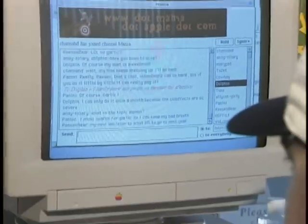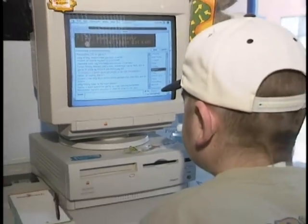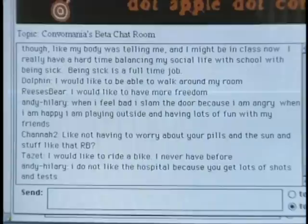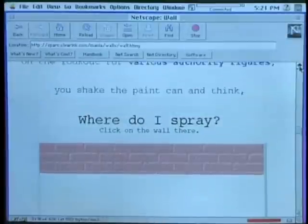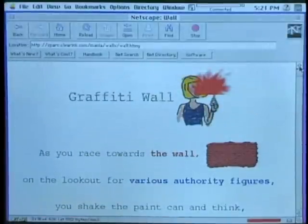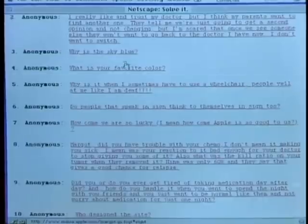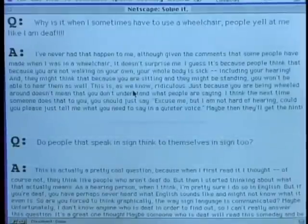The ConvoMania website offers different ways for visitors to communicate and express themselves, including a message board called Share It, a chat room called Say It, and Spray It, a digital graffiti wall. Kids can also ask tough questions in Solve It. The site seems to have become a way for kids to become more open about their illnesses.